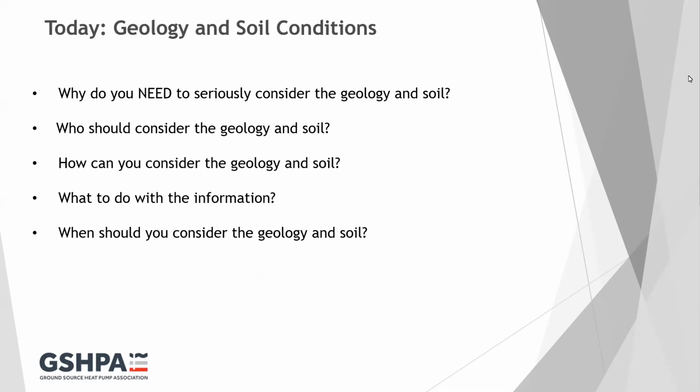So why do you need to seriously consider the geology in the soil? We're going to have other slides that go into that and the implications of not considering it or not being aware that you might have some issues. We're going to look at who should consider the geology and soils, how you can do that, and what to do with the information that comes out of it. Unfortunately, we generate a fair number of reports, and the customers only ask for the report, and I do wonder what happens with that geological information and whether they are best able to get the true value out of it. And then, when should you consider the geology? At the end I've got a case study for our offices here in Cambridge.